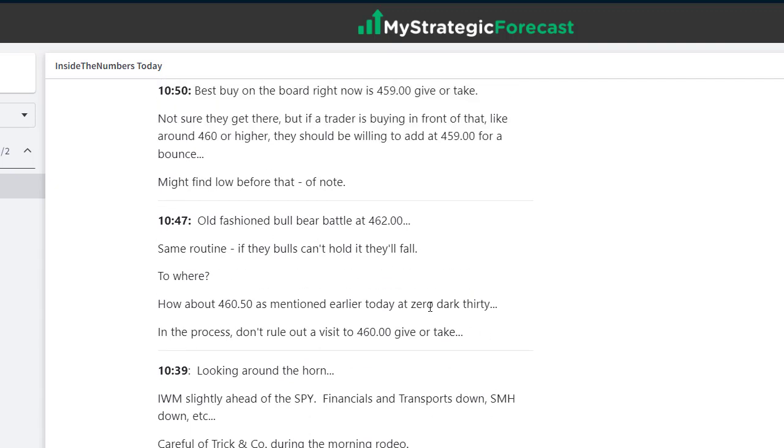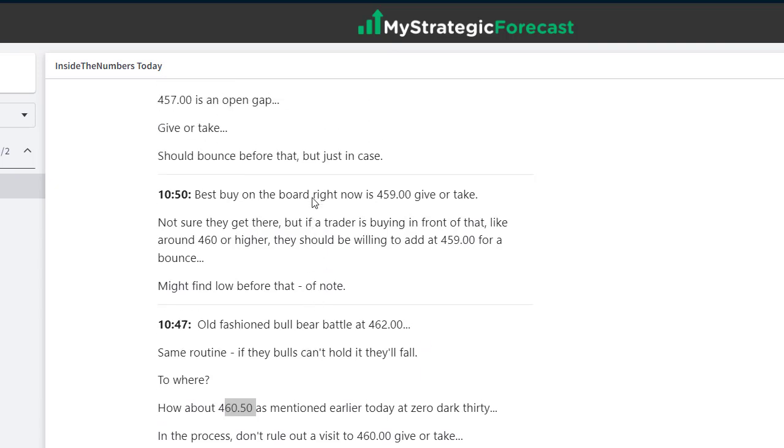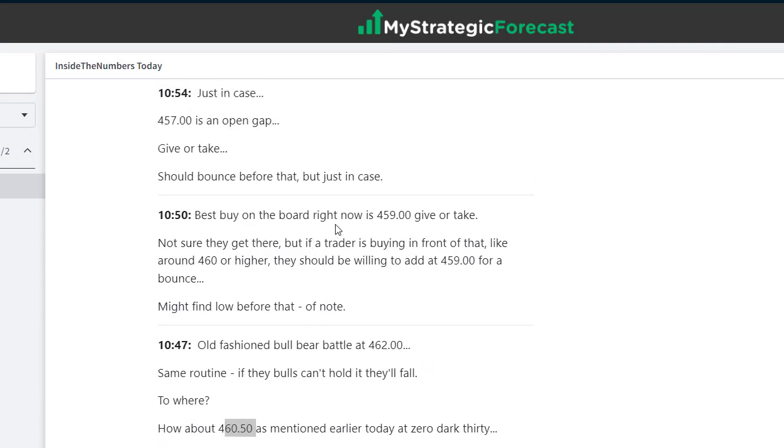We're moving along. They had a bull-bear battle at 462, and if they fail and fall to where? How about 460.50? And they didn't really stop there, and we know there was a big fat round number just below. So this was an important number, but when it's close to another important number, you have to be aware of the situation. 10:50. Best buy on the board right now, for me, was 459, give or take.